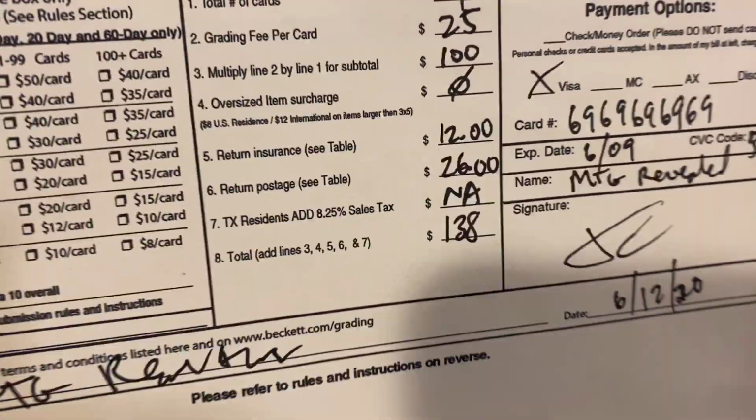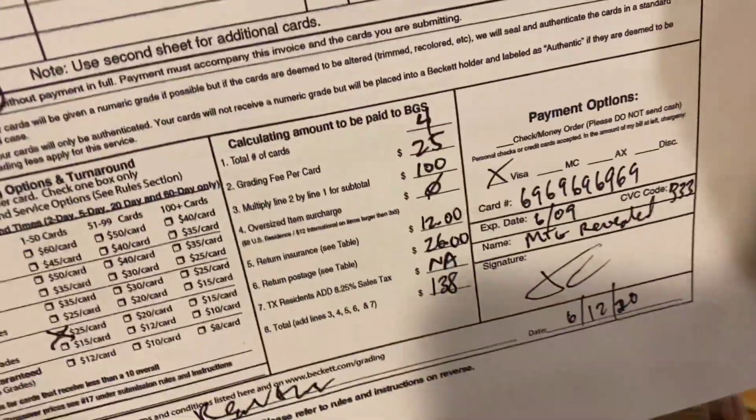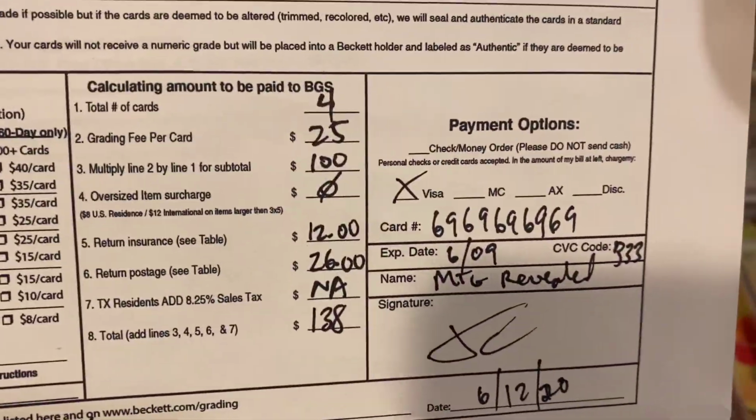Texas residence. Fortunately, I don't live in Texas, so that's N/A. And then total overall, $138 for 4 cards. Again, save up the amount of cards you want to send out, so that way it's more cost efficient.